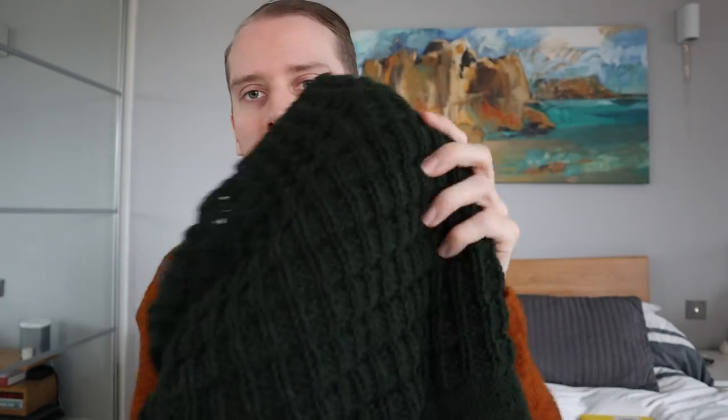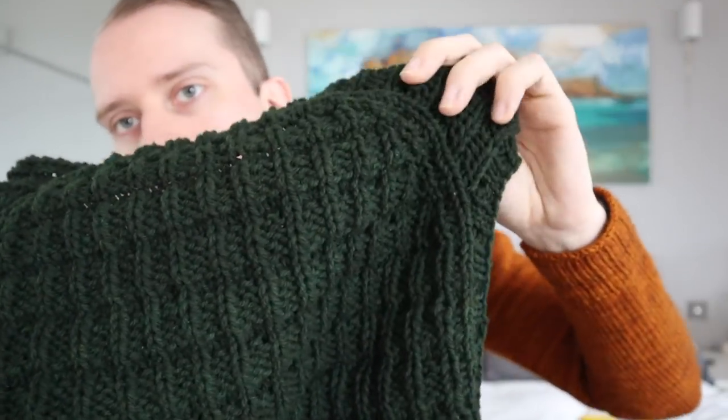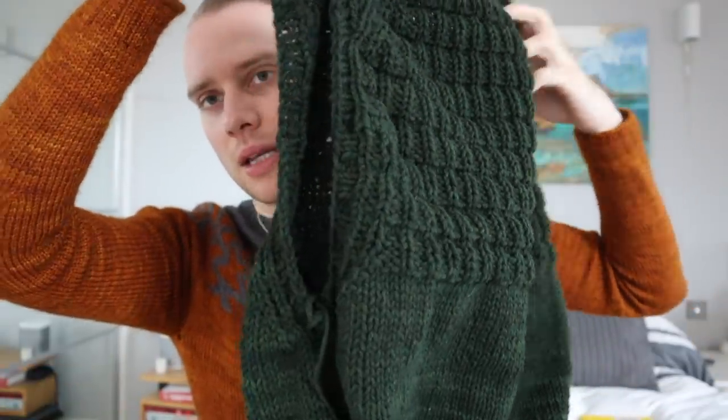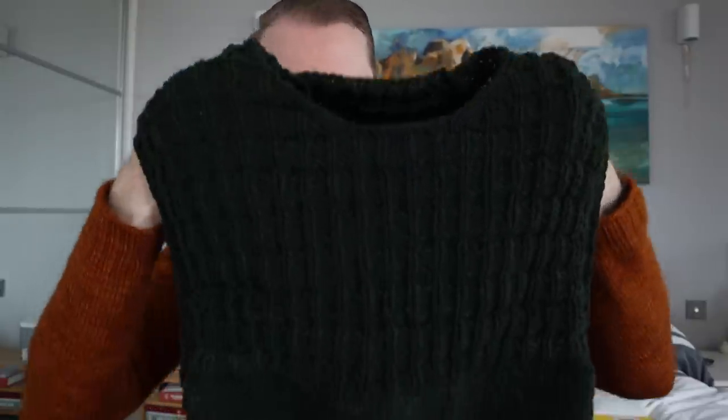The texture created is just fab, and the construction is amazing. I really, really enjoyed it. This is knit on 6mm needles, and this is a worsted weight yarn. But as I was talking about the Corrie worsted, it feels chunkier, for sure. But it's super lightweight, and I'm really excited to wear it.